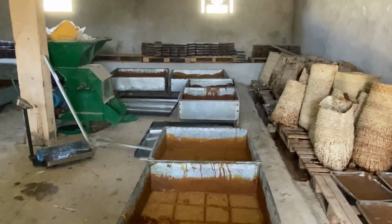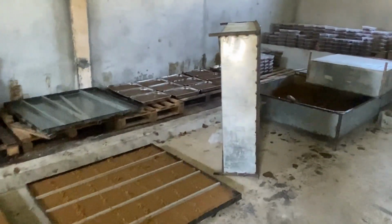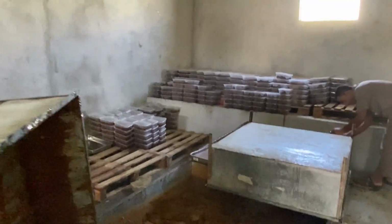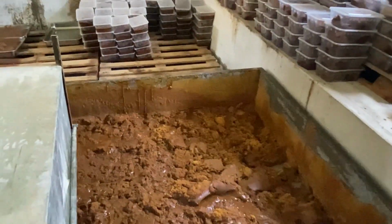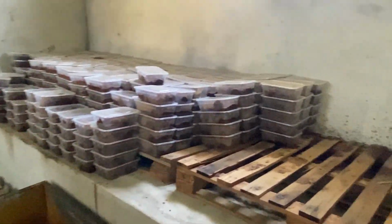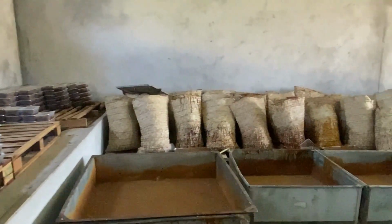Mr. Mohammed told me a lot of people come to buy red sugar from his factory. Nowadays, red sugar is used as a substitute for natural honey and palm honey, and also it treats many diseases, especially intestinal diseases. Red sugar is also widely used in Omani sweets like halwa.